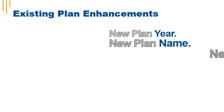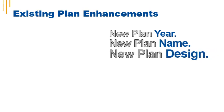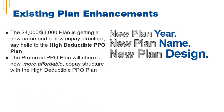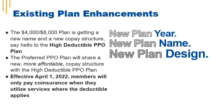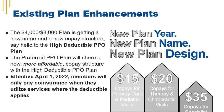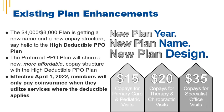Starting April 1st, 2022, the plans you know and love will be getting some enhancements. The $4,000 $8,000 plan is getting a new name. Say hello to the High Deductible PPO plan. The new High Deductible PPO plan and the preferred PPO plan will share a new, more affordable copay structure. Starting April 1st, you'll have a $15 copay for primary care and pediatric visits, a $20 copay for PT, OT, and chiropractic visits, and a $35 copay for specialist office visits.